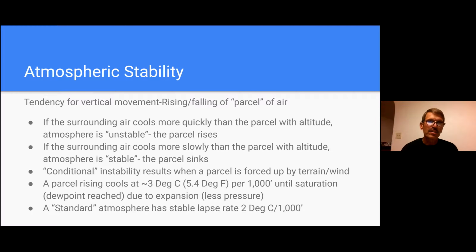And then there's this term called conditional instability, and this is kind of big when we're talking about air going up over terrain, or a large air mass accelerating through a level of the atmosphere and creating a thunderstorm, just exploding into a thunderstorm. And so that's considered conditional. And then a parcel of rising air is considered to cool, and this isn't exact, at about 3 degrees centigrade or 5.4 degrees Fahrenheit per 1,000 feet until saturation, which is the dew point of that air. And that happens just due to the expansion of the air. So as it goes up in the atmosphere, as we showed earlier, the air pressure goes down, and the air is going to get cooler as it rises.